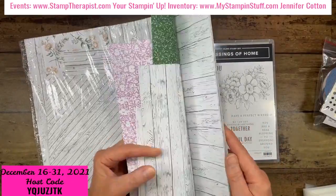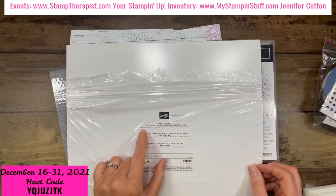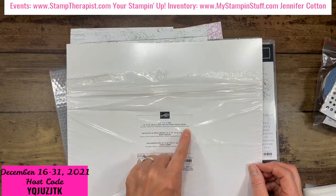The colors are Pale Papaya, Misty Moonlight, Fresh Freesia, Cinnamon Cider, Basic Gray, Garden Green, and White.